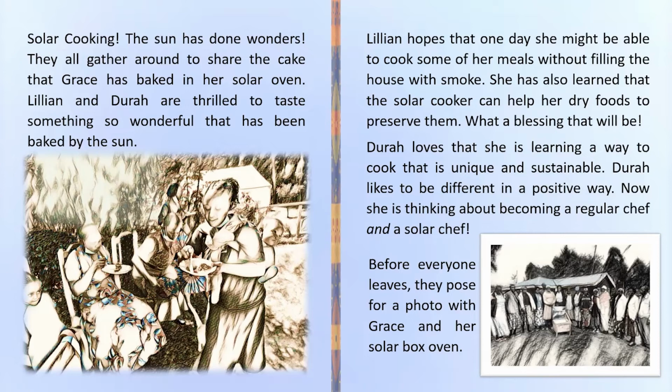Lillian hopes that one day she might be able to cook some of her meals without filling the house with smoke. She has also learned that the solar cooker can help her dry foods to preserve them. What a blessing that will be. Dura loves that she is learning a way to cook that is unique and sustainable. Dura likes to be different in a positive way. Now she is thinking about becoming a regular chef and a solar chef. Before everyone leaves, they pose for a photo with Grace and her solar box oven.